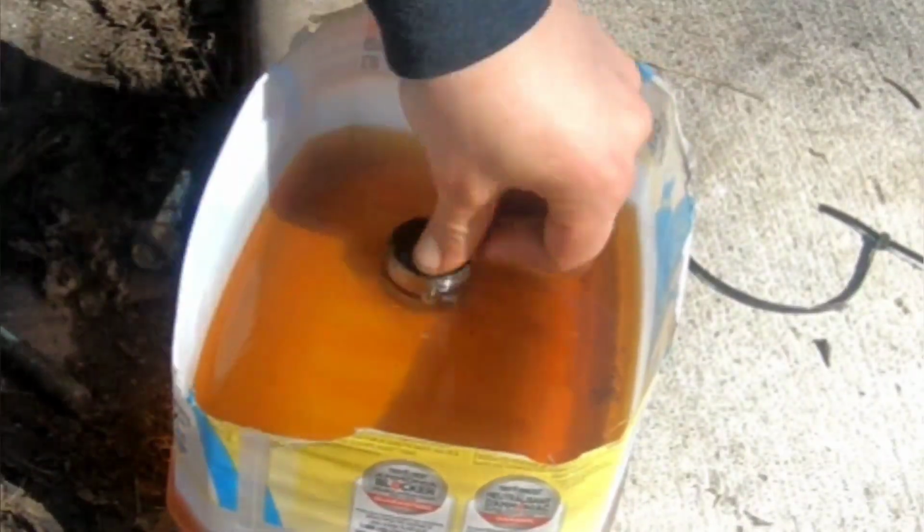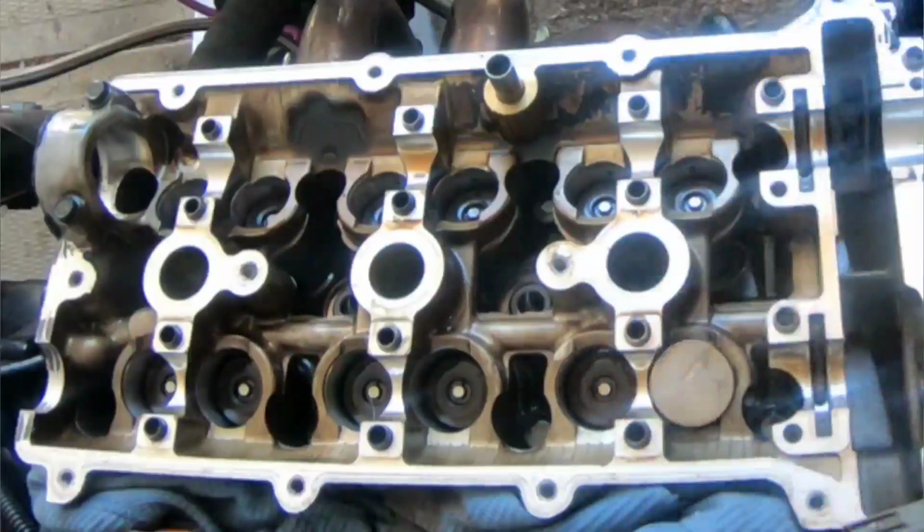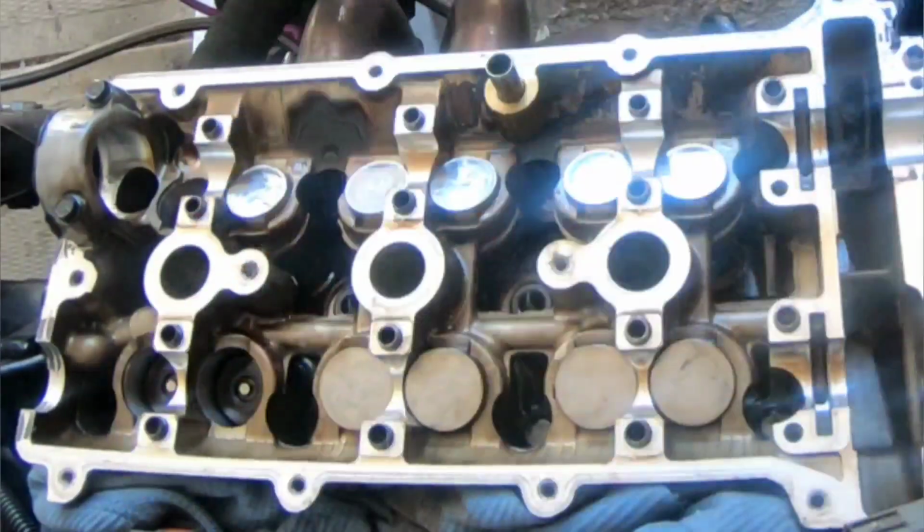Here's the priming process again. Basically, you just got to put them in there and push the plunger about 1.5 times. And back in they go.